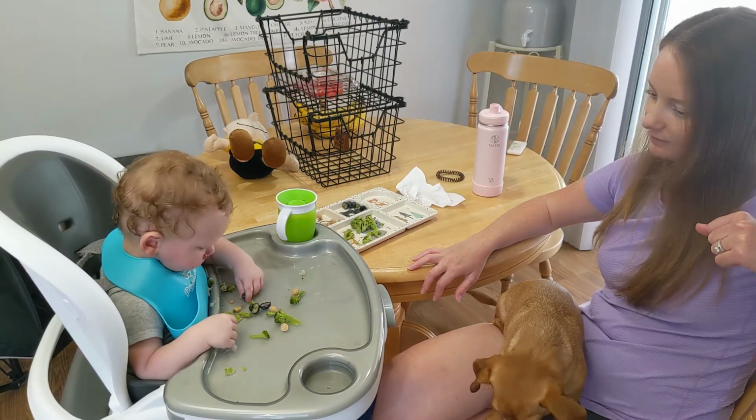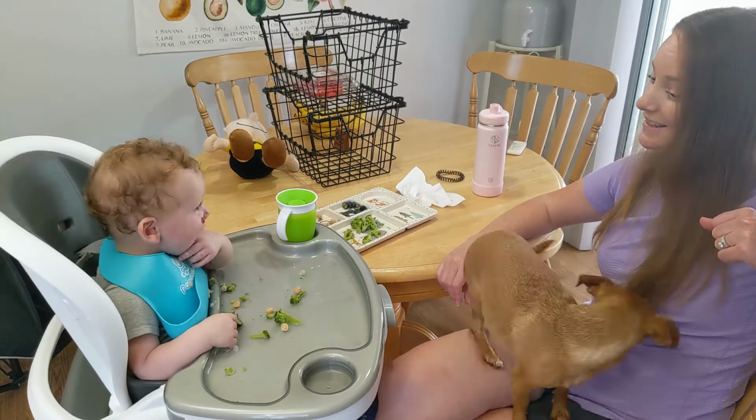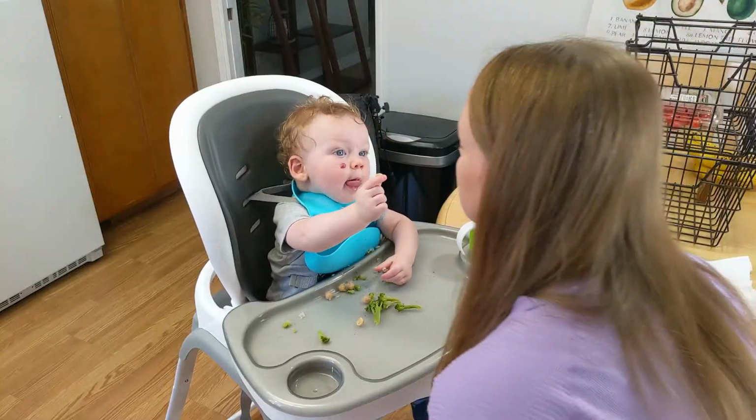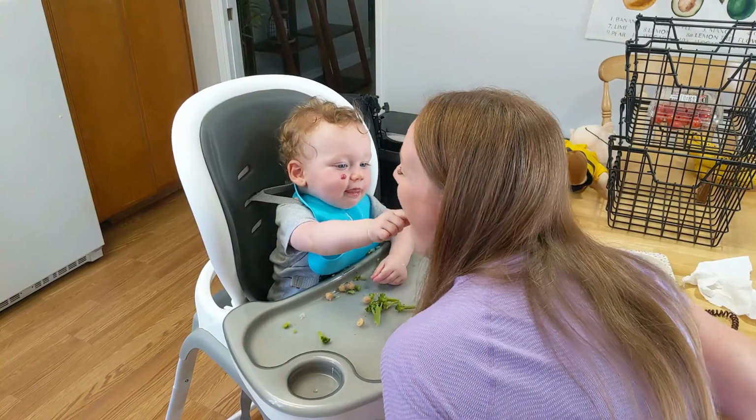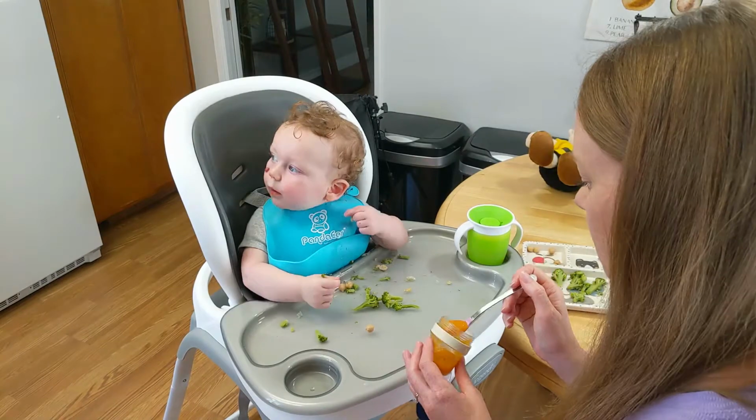I've saved the blueberries to the end after he's already eaten some broccoli and chickpeas because I know he loves blueberries and pretty much any fruit, and he's going to have no problem eating all of those. And here he is feeding Mama a chickpea. Oh, thank you, Elliot. So yummy.